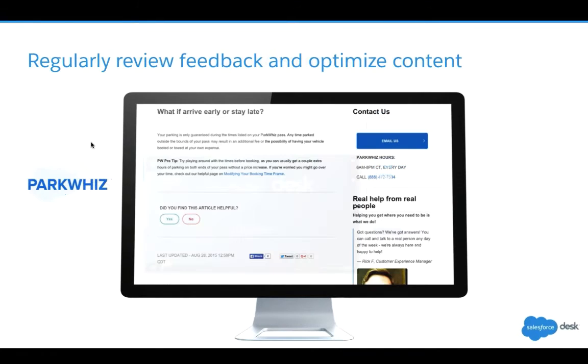Okay. And you have your content out there in the world, but how do you know if it's really effective or not? The important thing is to review the feedback and then continue to optimize the content. With Desk.com, as we mentioned earlier, we have the ability to provide feedback on an article. Did you find it helpful? Yes or no? And if you go to the Desk.com support portal and look at our articles, we actually have an integration with Get Feedback where we not only ask you to rate the article, but we also ask you for qualitative feedback. So that's taking this feedback tool to the next level.